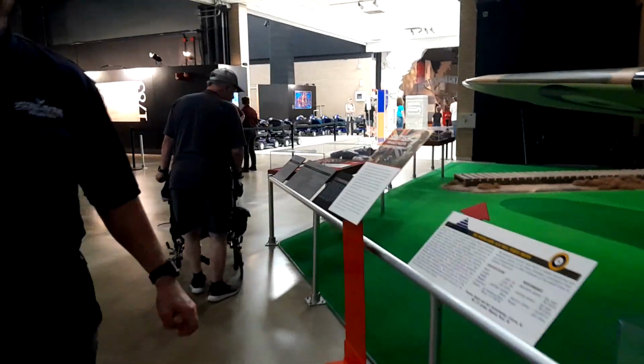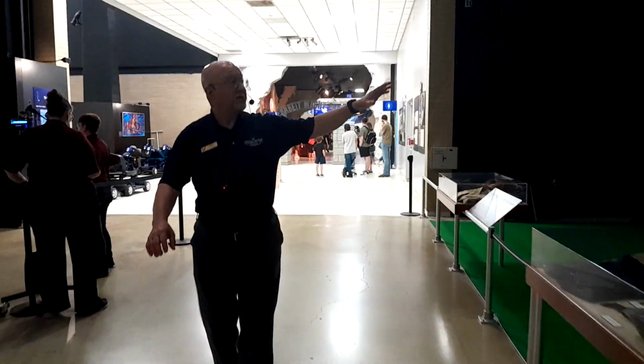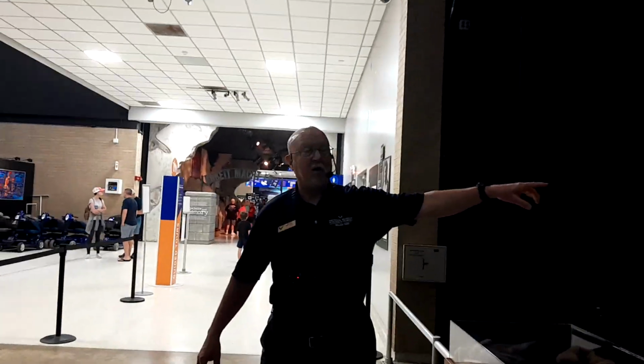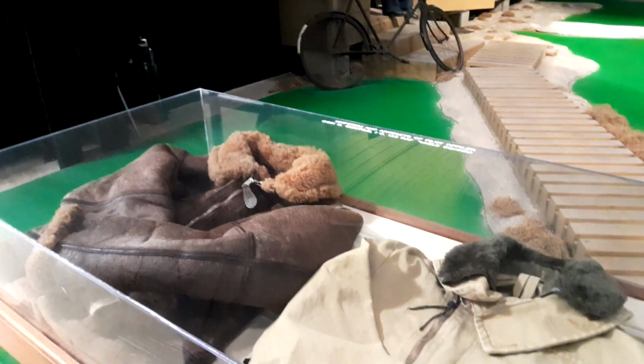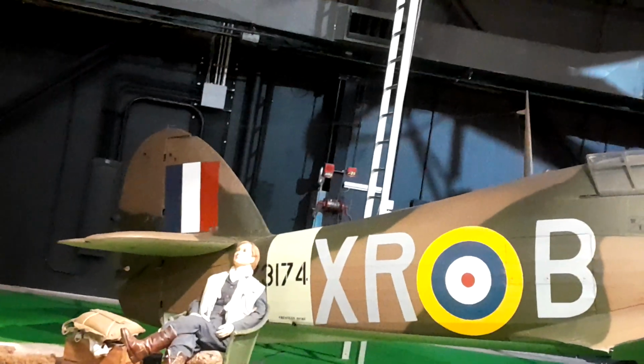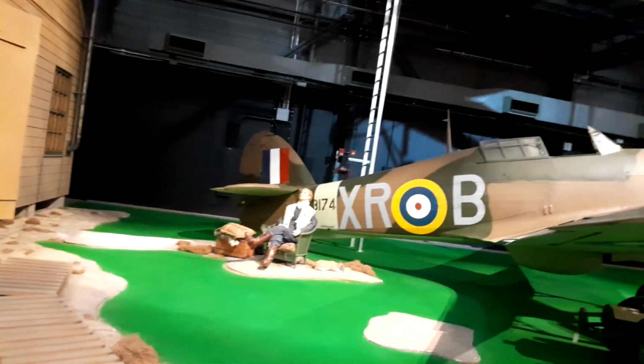Now, the last thing I want to point out about this Hawker Hurricane, if you come around here and look at the rear fuselage, right behind the cockpit, you see that section where it has XRB? That section is still fabric covered. It has metal, aluminum tubing inside for the internal structure, but the skin is still fabric and then covered with dope, just to reduce the weight of the aircraft. The rest of it's aluminum skin, but that part is still fabric covered.